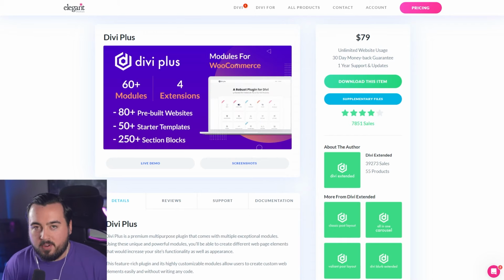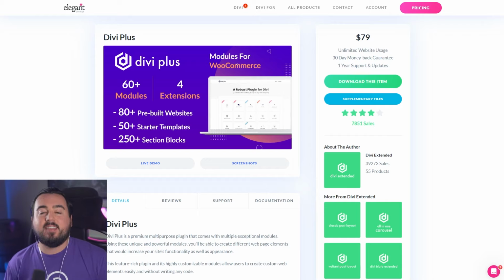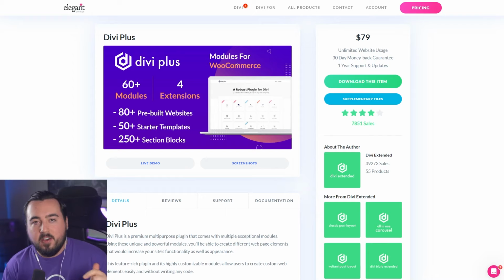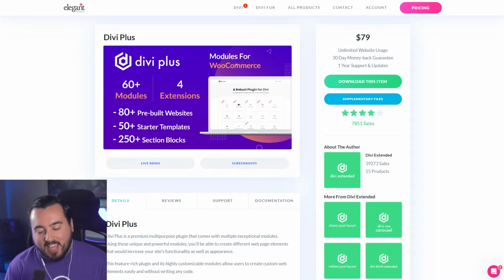Divi and WooCommerce integrate quite well with over 20 Woo-specific modules built in. If you're looking to build a stunning e-commerce website, DiviPlus is a great solution. It incorporates over 60 modules, 4 extensions, 80 pre-built websites, 50 templates, and 250 plus section blocks to build your e-commerce website in style for a mere $79.